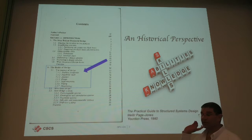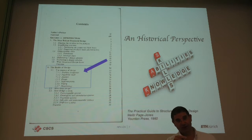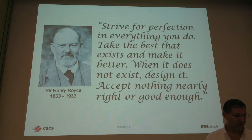And I'm going to show in a few slides why I'm pointing this out, because this problem is going to magnify itself very quickly. So Sir Henry Royce has a nice quote. Strive for perfection in everything, take the best that exists and make it better. When it does not exist, design it, accept nothing nearly right or good enough.